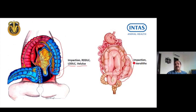So this becomes the site for impaction and enterolith. Enteroliths are stones formed in the intestine whenever we give a high calcium diet, especially alfalfa hay, or to horses which have a habit of eating sand or soil. Ultimately, slowly and slowly, those enteroliths can form in the intestine, and they can get stuck over here in the transverse colon. So this is the second most common.